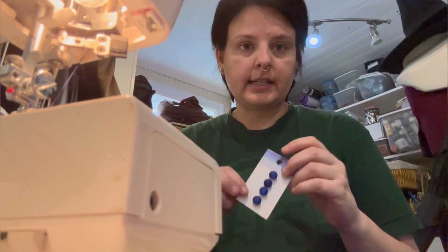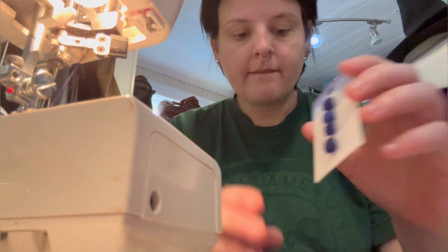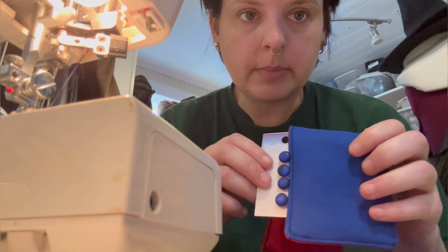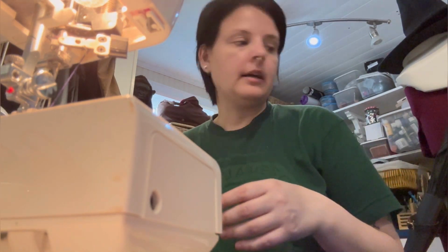So I went to Joann's and I found these very, very simple buttons. You can tell they have almost like a sea glass look. They don't match 100%. You'll be able to see that there's buttons there, but they're not gonna be super flashy. She just doesn't seem like that kind of person to me.